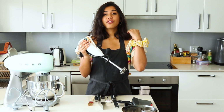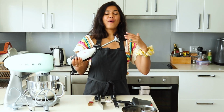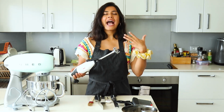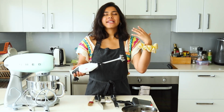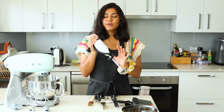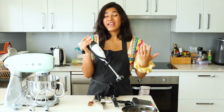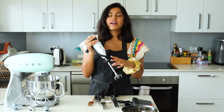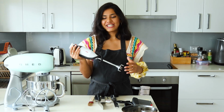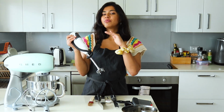So very good for creating emulsions, like even making a ganache but not splitting it, or not making an okay ganache but making an absolutely mind-blowing ganache that looks glossy, is shiny, and has the most luscious velvety mouthfeel. And you can only have that with an immersion blender. So making perfect ganaches, perfect caramel, perfect mousses, custards, gels, a whole lot of it. An immersion blender is a very handy tool, and this really steps it up from amateur level baking to professional level baking.